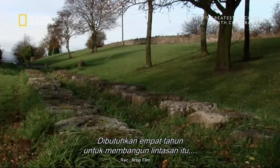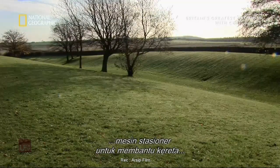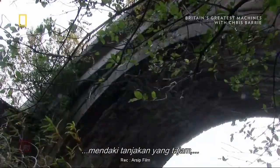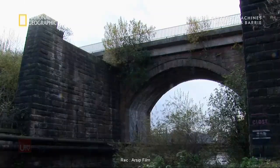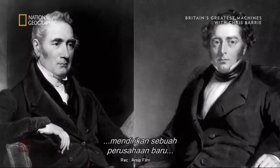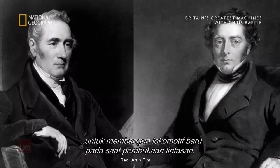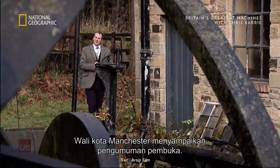The line took 4 years to build, with 48-foot-high embankments, stationary engines to help trains up the steeper inclines, and a stone railway bridge spanning the River Skerne. Meanwhile, Stephenson and his son Robert set up a new company to build a new locomotive in time for the opening of the line. The Manchester Guardian made the opening announcement.